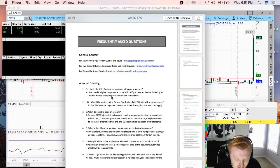Okay, so if you live in the US, can I open an account? You can, as long as they don't solicit you. Now that's a legality thing. The brokerage has to say that if they're outside of the United States, they can't solicit people who are citizens of the United States. Would I be subject to the PDT rule? No, and that's the big plus.